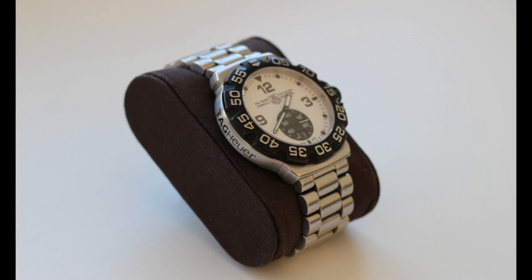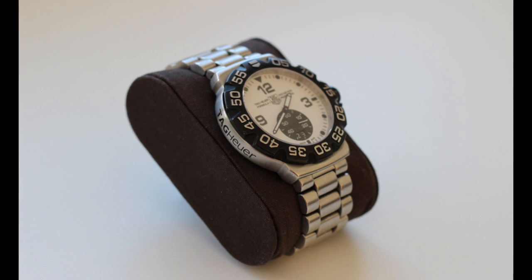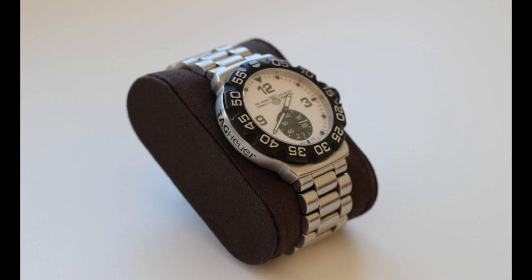It's a slightly larger watch face, but was unlike the sort of cheaper, more mainstream Formula One watches from Tag. Yes. This was a little different. I haven't seen very many of them around. And that certainly is one of the things that I guess has steered my influences in my preferences of what I'd like in a watch.